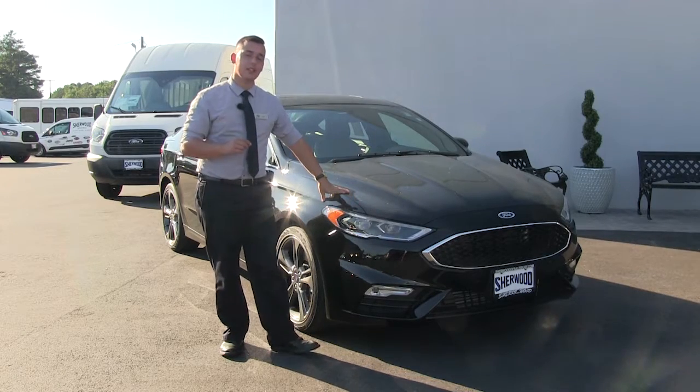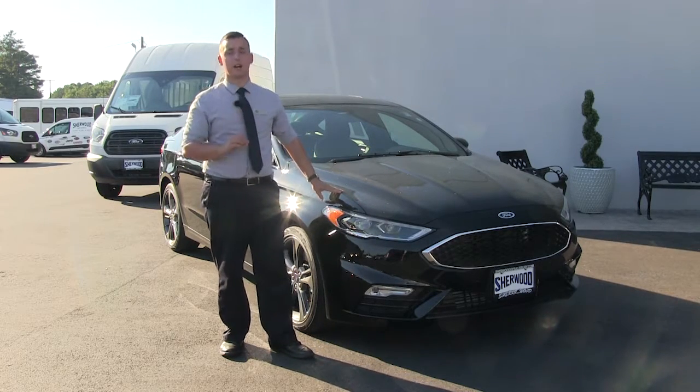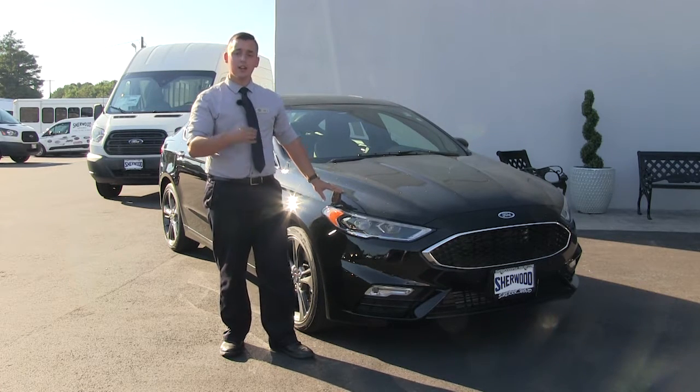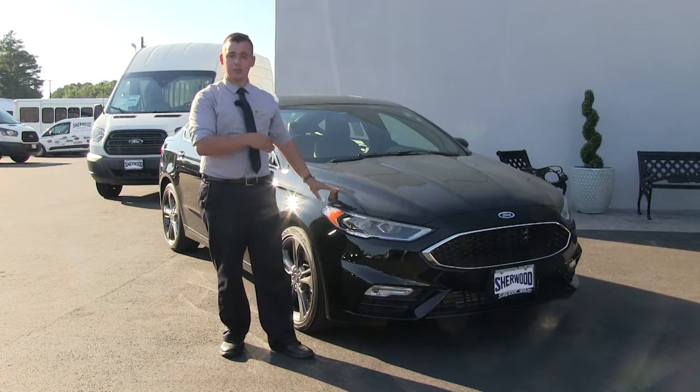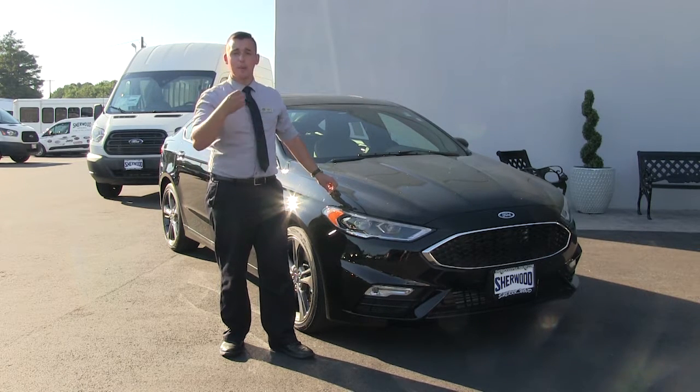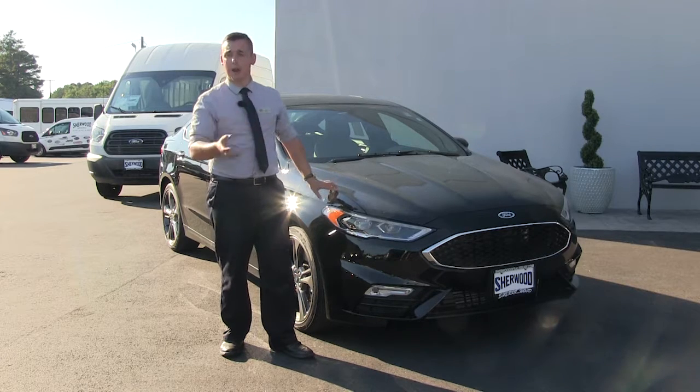For the 2017 year, the Fusion offers 5 different models. Of course, the S model returns. Being the most affordable, it's going to come well equipped with your alloy wheels on the outside, push button start on the inside, Bluetooth, backup camera, and power windows and power locks.